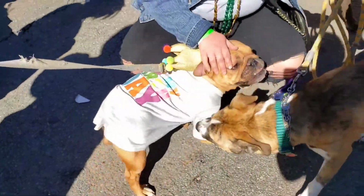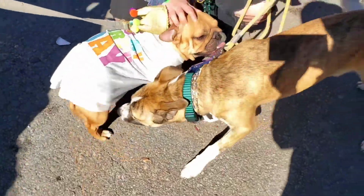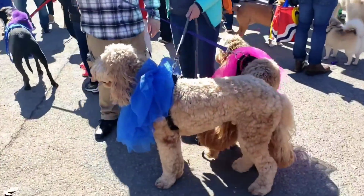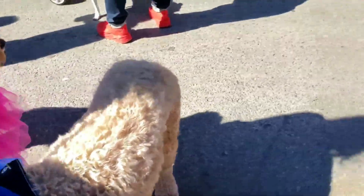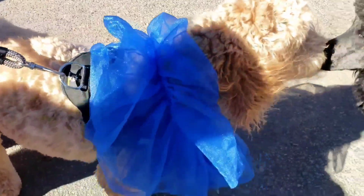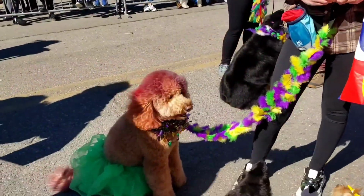This little Bulldog here was celebrating his birthday today, and you couldn't ask for a better place to do it. One of the most popular breeds at the parade is the Golden Doodle. Now, people really are embracing this breed, and that was pretty evident based on the amount that we saw here today.